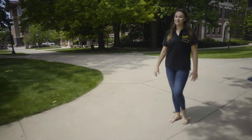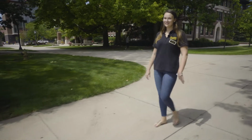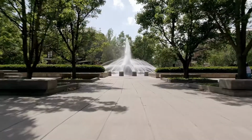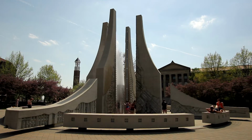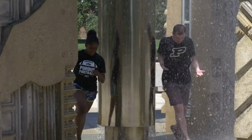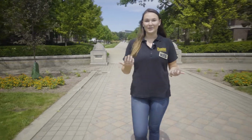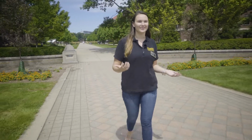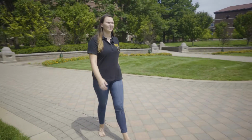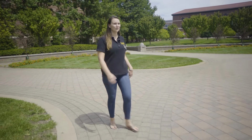So Purdue has a ton of fun traditions, but one of my favorite ones is the fountain runs. There are these fountains all over campus that are huge and beautiful, and you get a big group together and you run through all the fountains around campus, and it's a really great way to get to know the people in your cohort. When I came here, I didn't know anyone in my group coming in, so we all decided we were going to do a fountain run. And I think it's a little over 2 miles maybe, and you run through all the fountains.